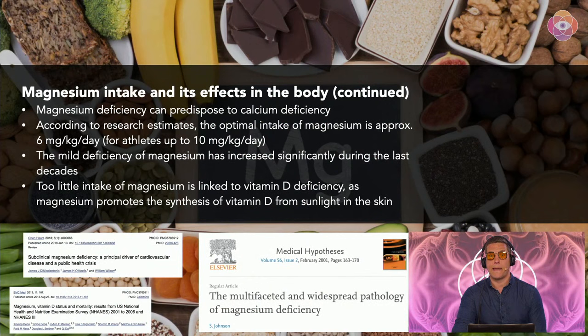Magnesium deficiency, then again, can predispose to calcium deficiency. And if you take different kinds of research, the estimates for optimal magnesium intake are anything between 6 to 10 milligrams per kilogram per day. So let's say you're an athlete, you weigh 100 kilos, you actually might want to get 1,000 milligrams of magnesium per day. This is not to say that you should take all of this from supplements, of course. Getting it from food is also very important, but you might want to aim for at least 6 milligrams per kilogram per day.